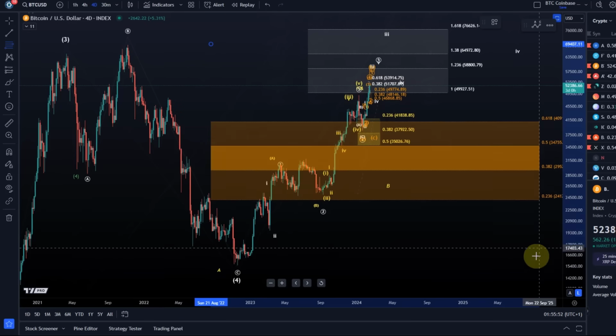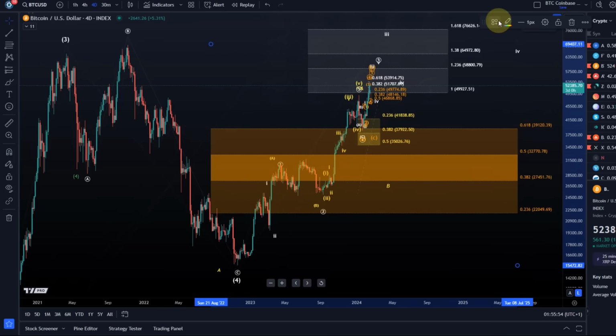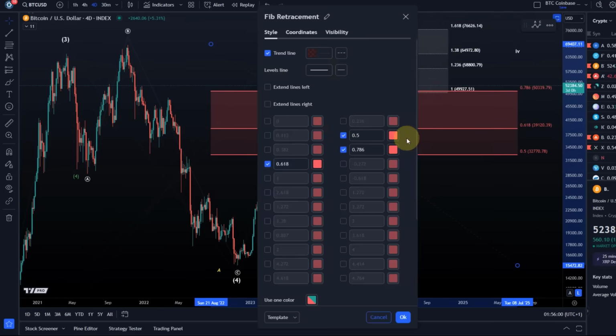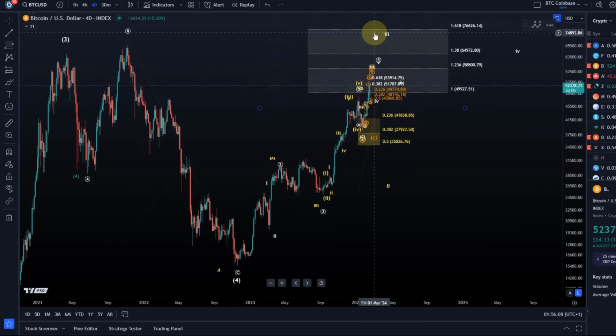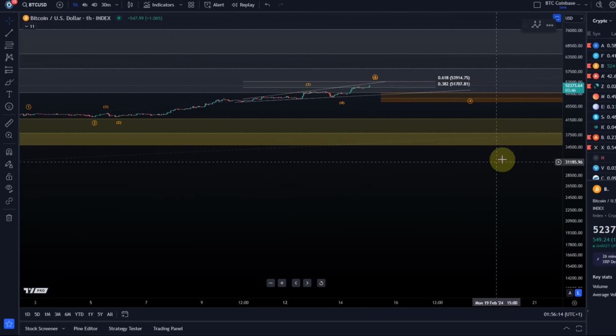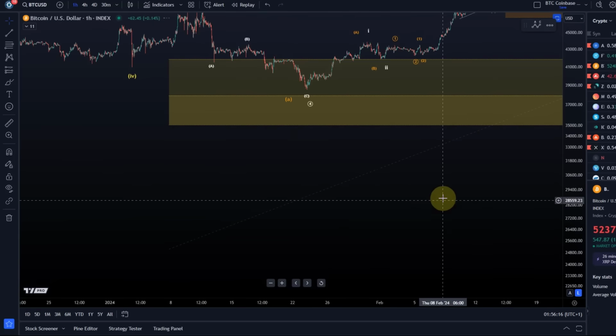What I also would like to do is to take a look at Fibonacci resistance. Is there any other Fibonacci resistance? We did overcome the one at 50K, which is amazing. The next major Fibonacci resistance is at 58,580. So pay attention to that level. That's anyway also the 1.236 extension. So we have it on the radar anyway. Let's go back to the 1 hour chart. Next upside targets are clear.